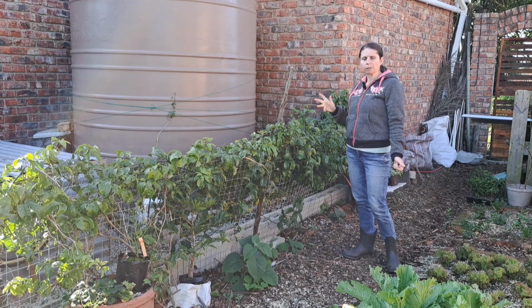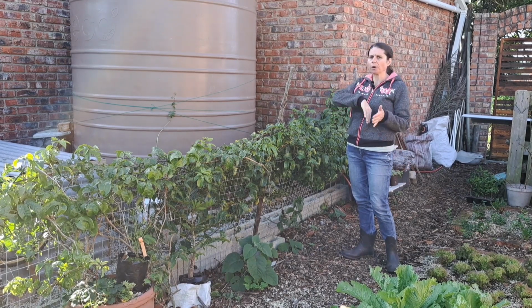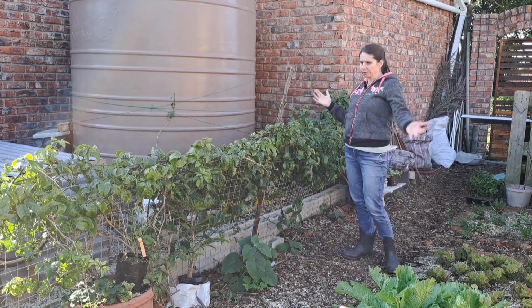But I have got seed, which a friend gave me, so I'm going to germinate those, and then I will put arches in the raised beds, and I'll have it growing over.